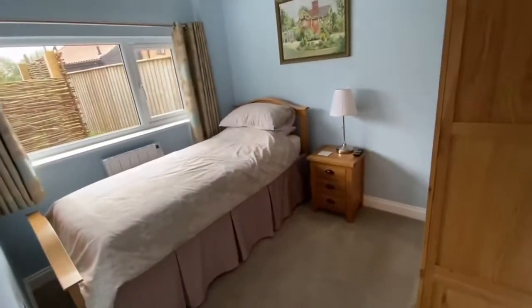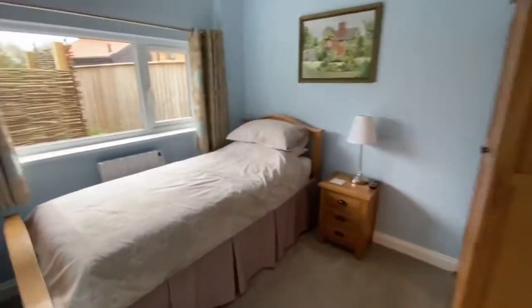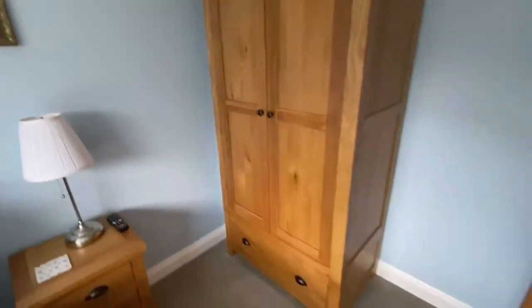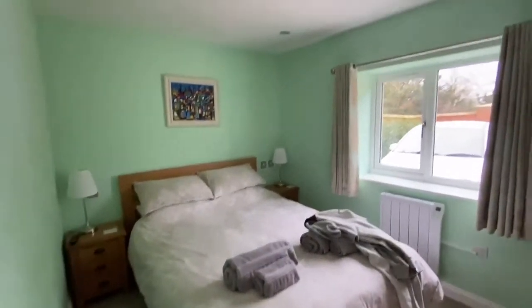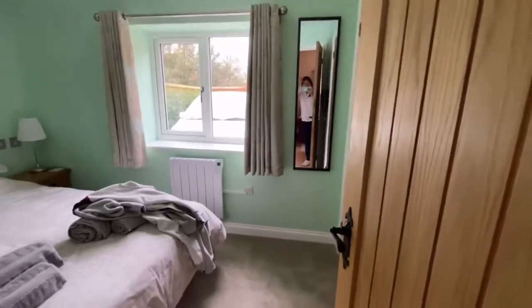So we got two beds. This is the first bed, it's a single bed. So, yep, like that. And this is the other bed. It's really clean, and just everything is new.